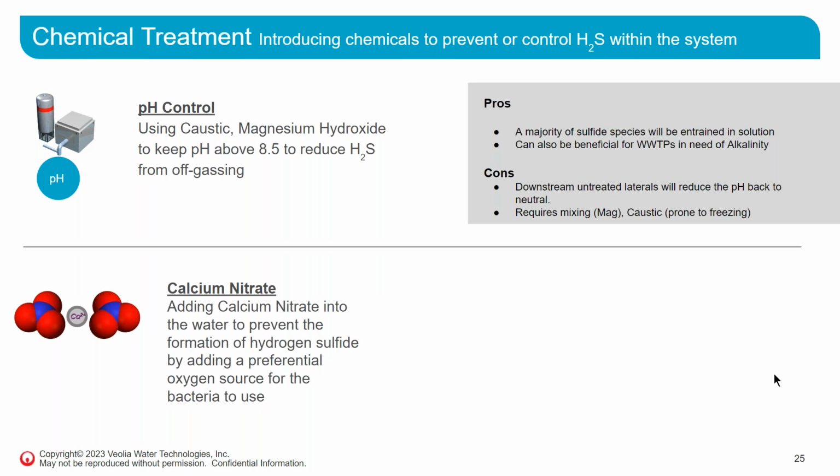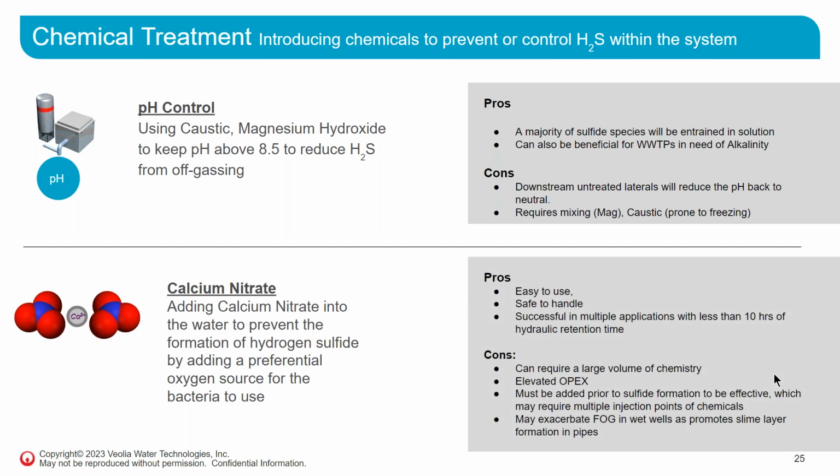Another more inhibitory method is the feeding of calcium nitrate. This approach provides the existing SRBs with an oxygen source other than sulfate. Literally, we give them nitrate. If the sulfates are not used by the SRB, H2S will not be formed. It is easy to feed and safe to handle. Successful in multiple applications with less than 10 hours of hydraulic retention time, or HRT.